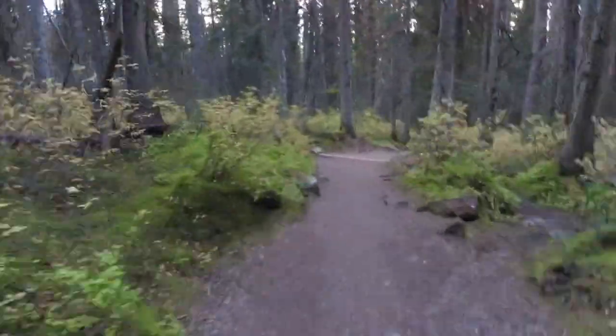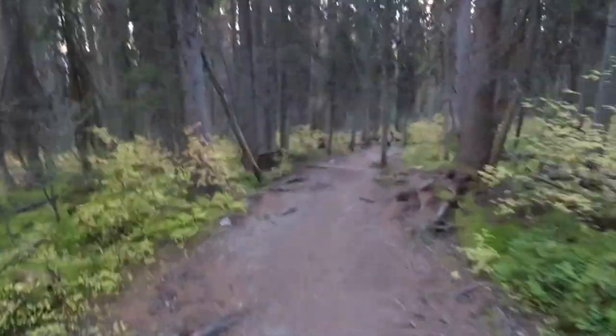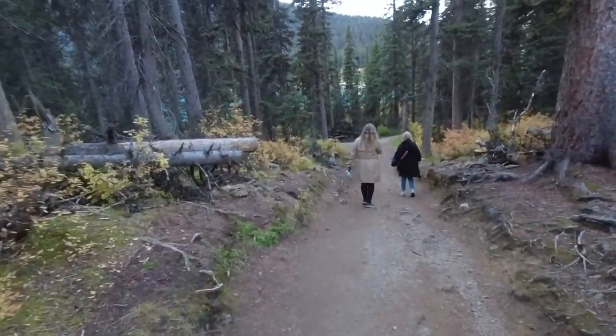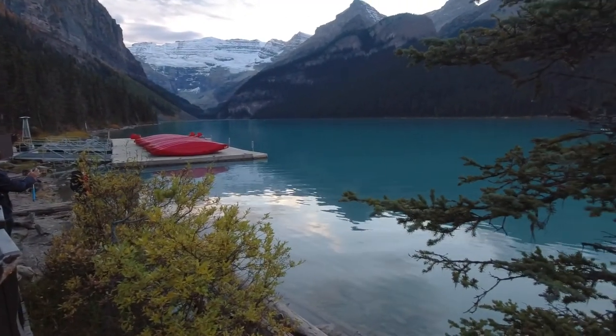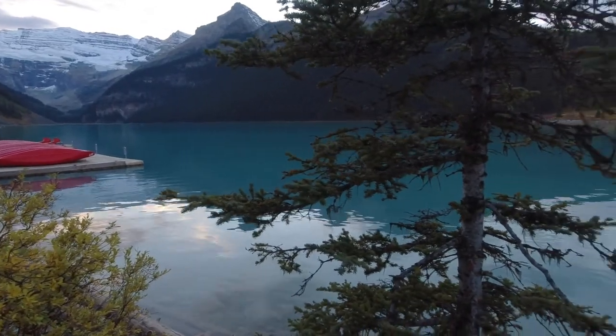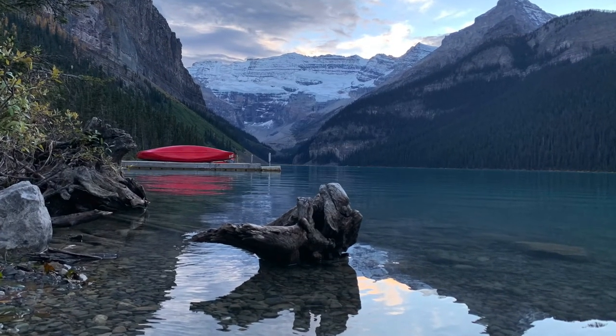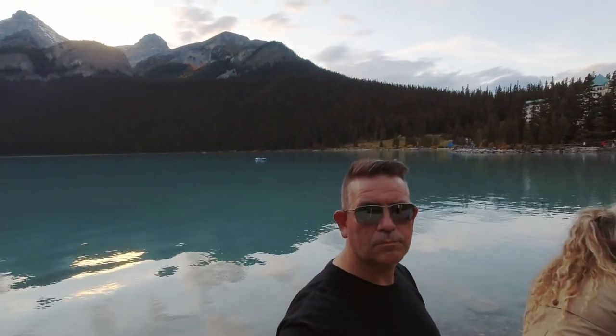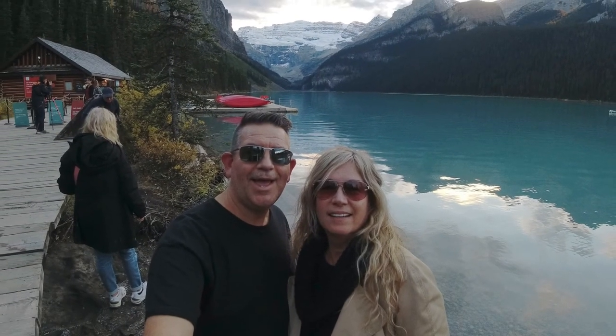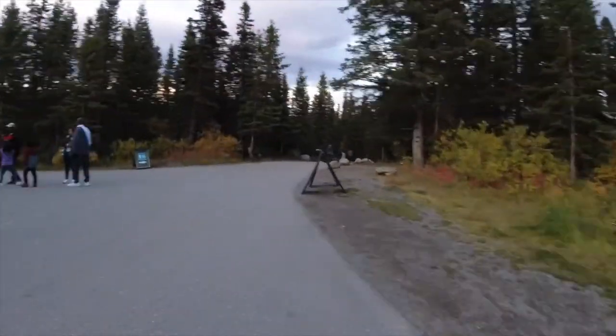Okay, I wanted to try the new hyperlapse on my new DJI Osmo. Kind of cool, don't you think? Back down to the lake. What an incredible view. Let's try that hyperlapse again on the way back to the truck.